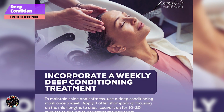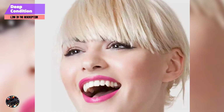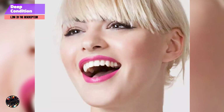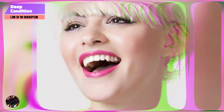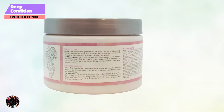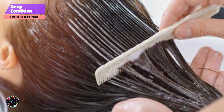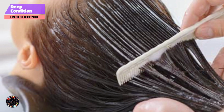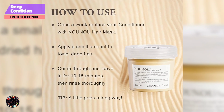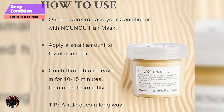Usability: whether you're a busy professional or have time to spare, deep conditioning fits seamlessly into any routine. It's a simple addition to your weekly wash day ritual and works wonders for all hair types. Durability: the benefits of deep conditioning are cumulative. With consistent use, you'll notice long-term improvements in your hair's texture and strength. Most high-quality deep conditioners deliver visible results after just one use, but regular application is key for lasting effects.